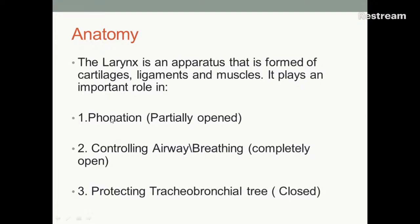Then controlling airway and breathing. Complete opening or closure is the other important function of the larynx and the vocal cords. So we need a patent airway through the vocal cords to be able to breathe normally.